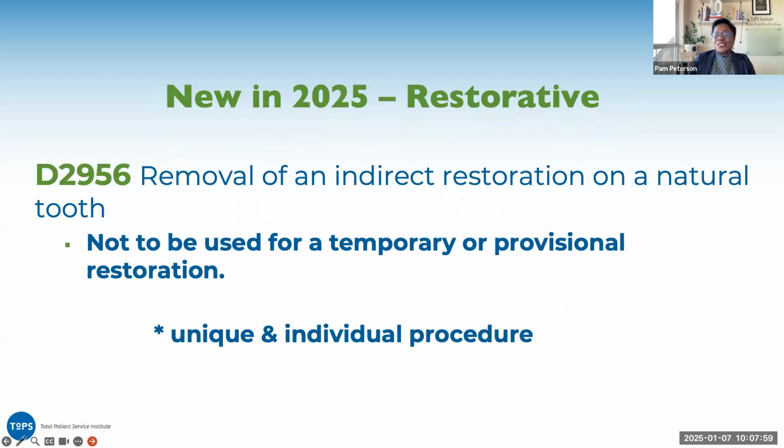All right, so the first new code is D2956. This is a removal of an indirect restoration on a natural tooth. Now, most would think this is inclusive. Well, the code maintenance committee felt that this is a unique and individual procedure, so that now there's a D2956 for removal of the indirect restoration before replacing the restoration. And this is not to be used for temporary or provisional restoration.